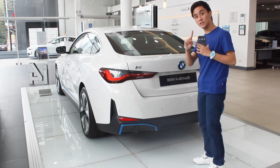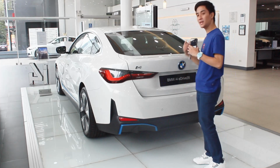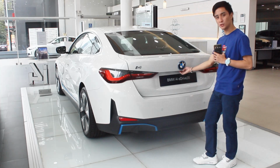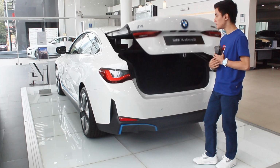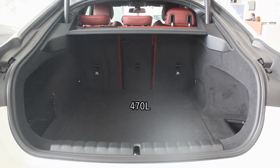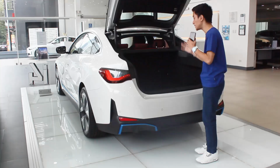Then open this up. This is what surprised me the most, since this is the Grand Coupe model. I expected this to have a smaller boot, but no. Yep, the rear clamshell is one whole piece. The total space here is 470 liters, which is pretty good for what this is.